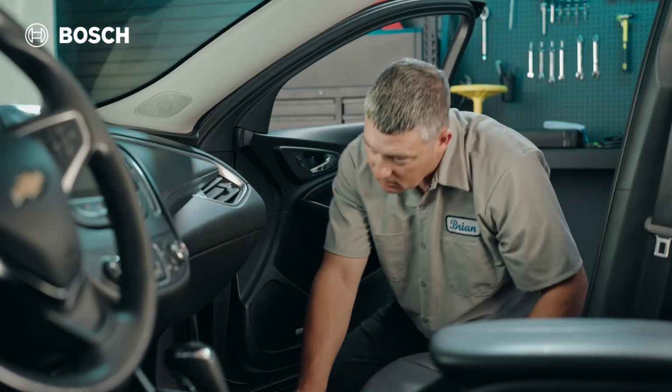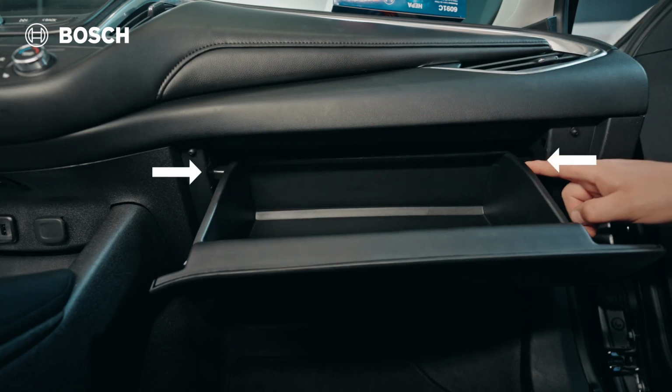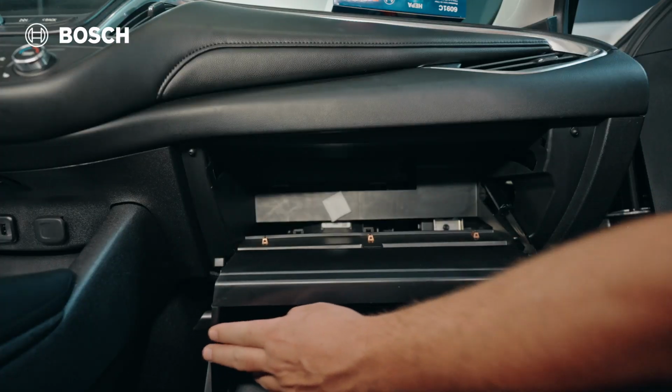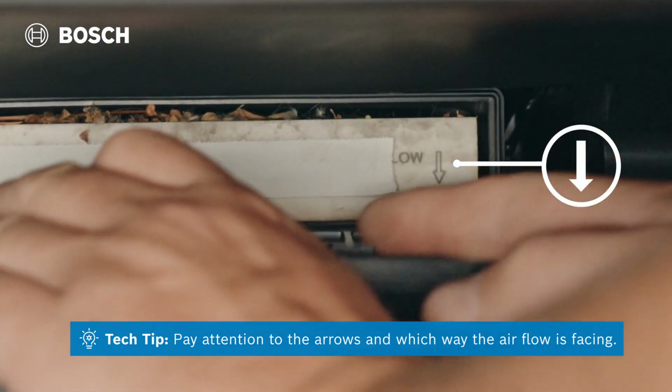The first thing you're going to do is open the glove box. You will see an arm here that you need to unhook. Once you do that, you will push in the glove box to release the stops. Here you will see the housing for the cabin air filter, which you will unclip. Pay attention to the arrows and which direction the airflow is facing.